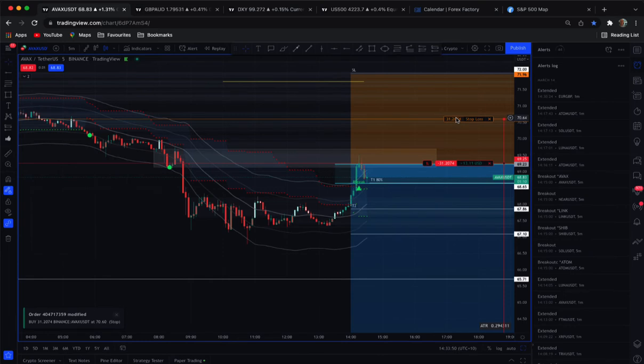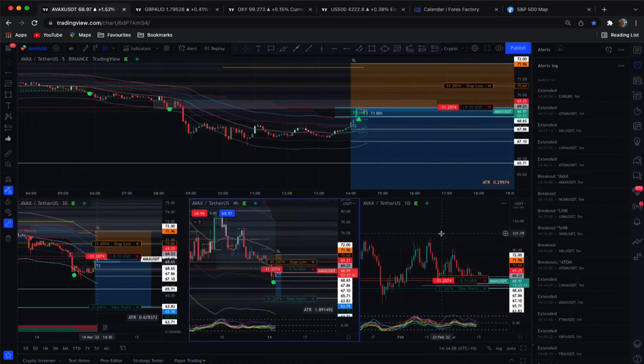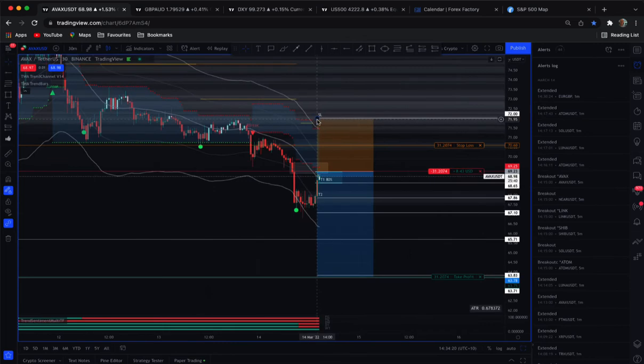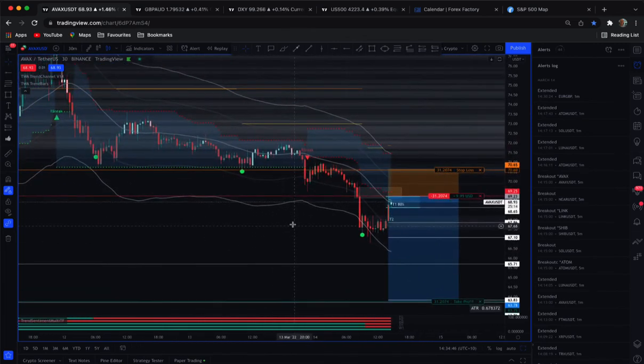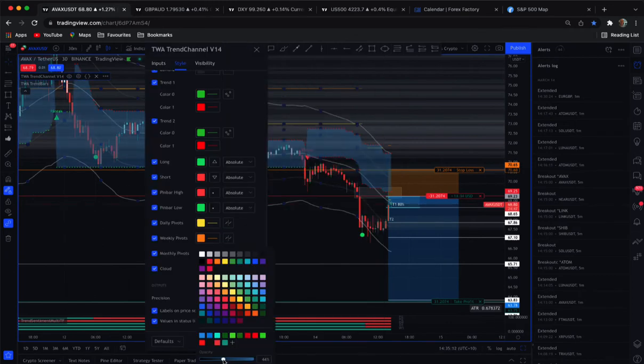Now I'm on a 5-minute chart. Let's talk about this. We've reduced our position size down to 20% of our original position. Let's open it up on the 30-minute chart. Okay, let's consider where the stop loss is at the moment. Have a look at this cloud. Let me just increase the cloud here. Let me show you something. So I'll just make it a little bit over the top obvious.